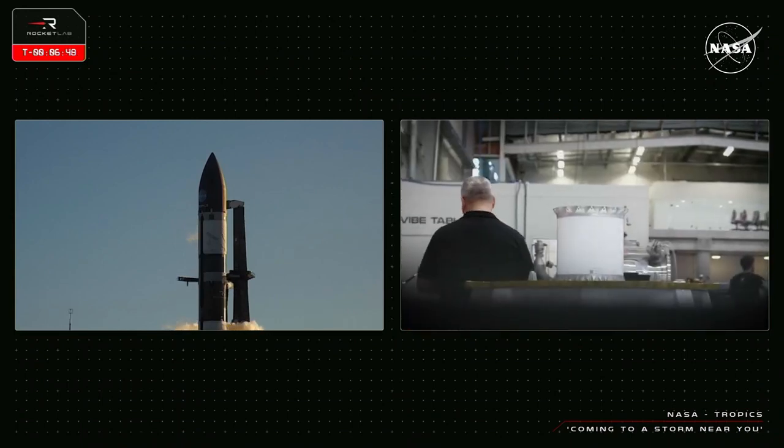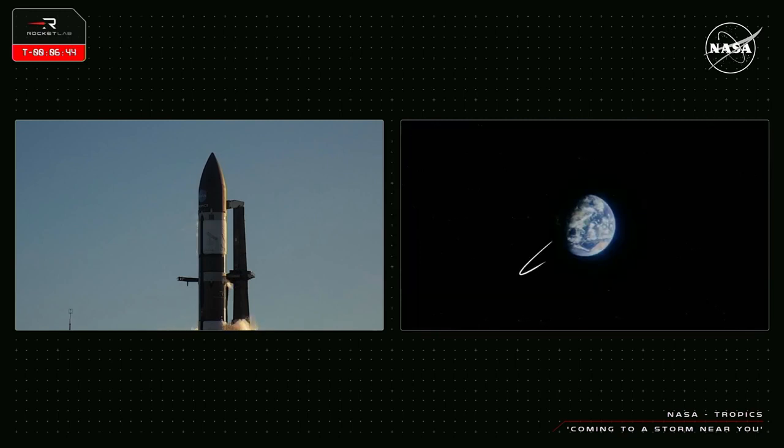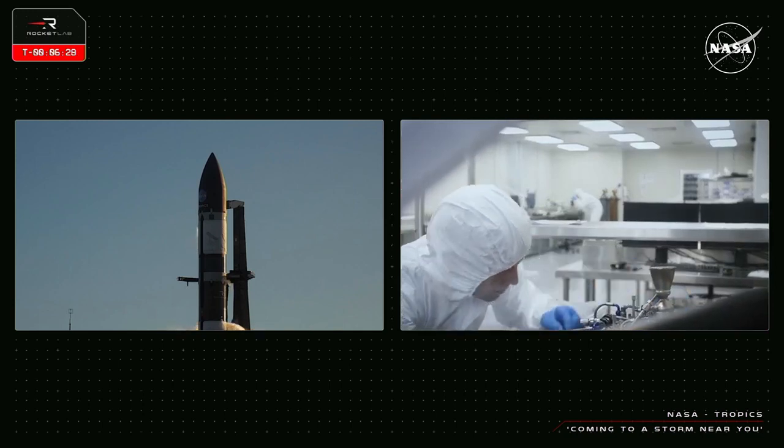So for TROPICS, between liftoff and payload deployment, most of it will look very similar. However, what's a little bit different is that we'll be at the right altitude already. So if you're watching, look carefully at the video and the altitude overlay, you'll see that we're much higher than normal. We go into a coast until we get close to the equator, and at that point our kick stage will light its Curie engine and do an inclination change.